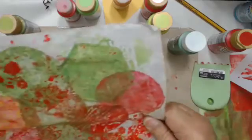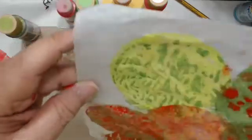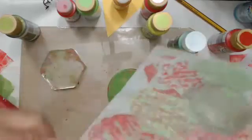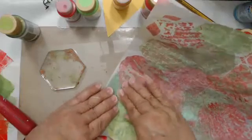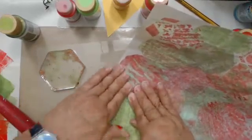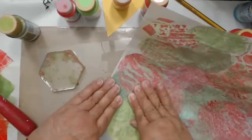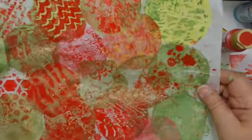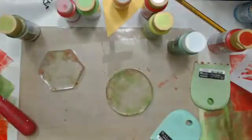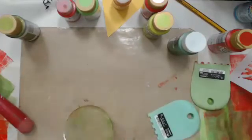Yep, I turned to a pumpkin. Yep. So there we go. I'm just going to pull that. Oh, I didn't get it all the way off. Darn. Well, that's good enough. We have that now, so we can do our journal page. And then we're still going to stamp with these. So, let me just take that first.